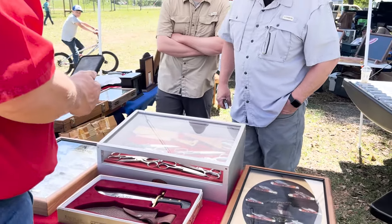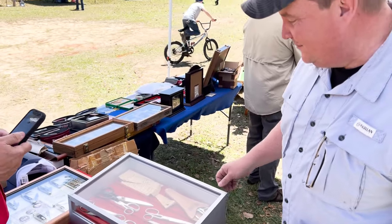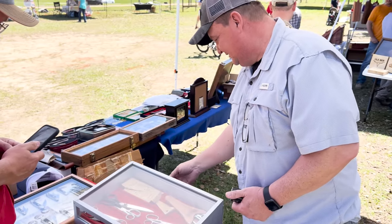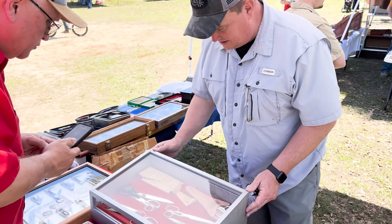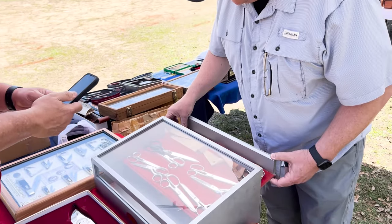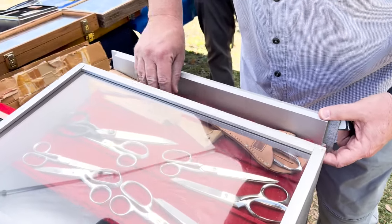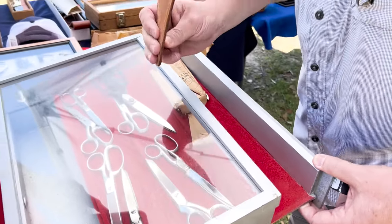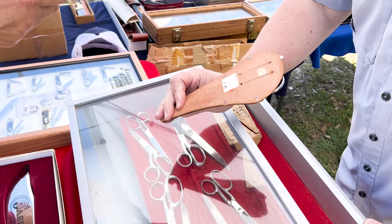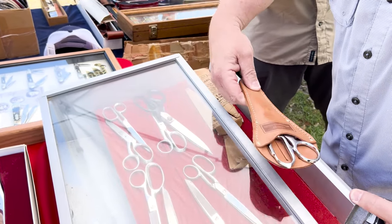Tell them what you got here. I believe this is the original display case with the scissors from the 1960s. They're all Case scissors, all original. These are still in the original paper. That one's got the sheath. That's probably what it cost new in the 60s. That was a high dollar pair of scissors in the 60s. That leather sheath, yes sir.